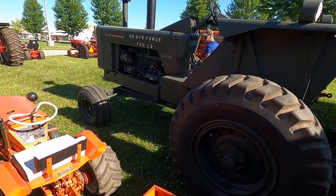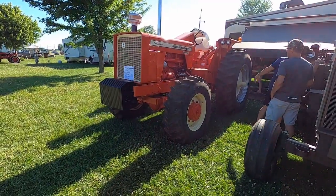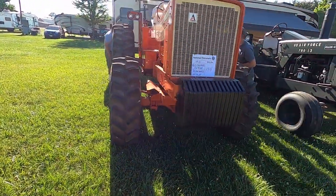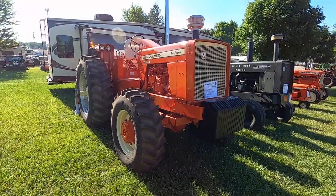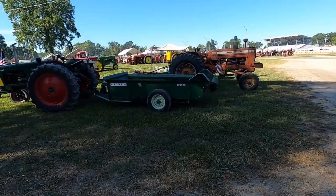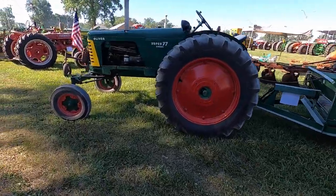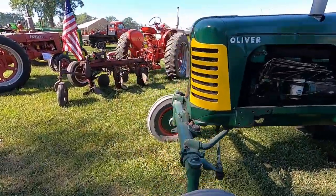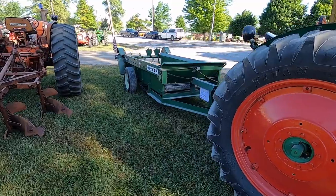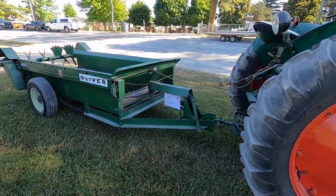And then next to it was a 220 front wheel assist. There's the 220 front wheel assist, 1970, the Pelton family from Delta. It's got a bunch of wheel weights on it. Really nice looking tractor. So I'm walking out to the infield now. It's a nice original D19 here with a plow on it, but this Oliver 280 manure spreader. I got it hooked up to an Oliver 77, but I thought it was neat to see the manure spreader kind of redone. It's a 1960s, and it's Zachary Jacobs from Hudson, Michigan brought that.